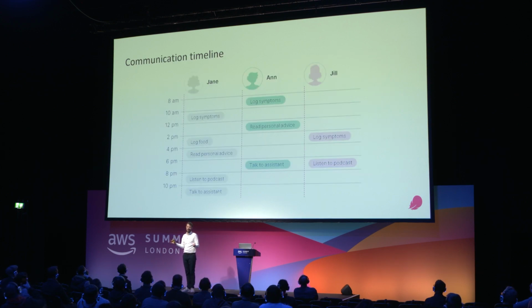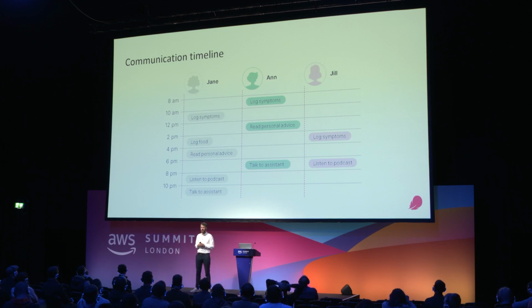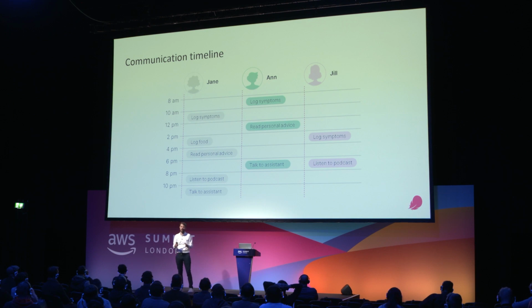But personalization is not just about features inside the app, it's not just about content inside the app. Communication timeline is also a very important thing to personalize. Some users wake up at 8 a.m., some other users wake up at 10 a.m. Everyone is different. And also different features might be useful at different times. For example, in the morning people log their symptoms, but in the evening they have more time for talking to the chatbot or maybe reading content in the community. So the communication timeline is very important and it should be personalized as well.